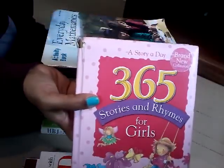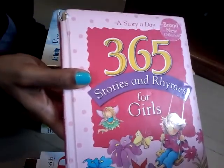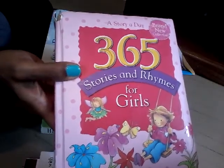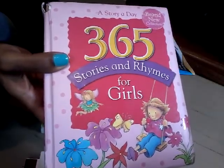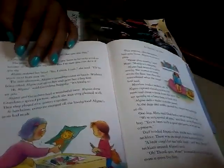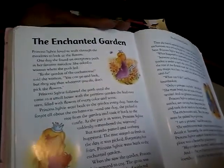This book I wouldn't have necessarily got, but my daughter was with me, so I went ahead and let her have this one. It is A Story a Day, 365 stories and rhymes for girls. It's a really thick book, and it has lots of stories in there with different topics. This one is The Enchanted Garden, so we'll have a lot of fun with this one.